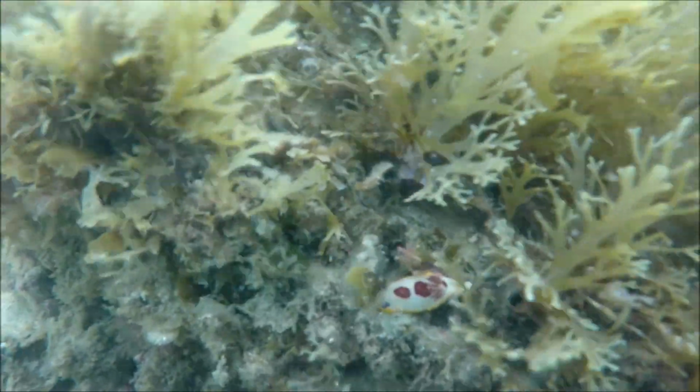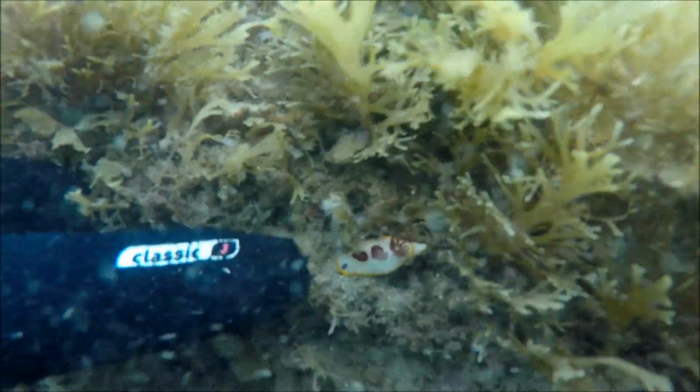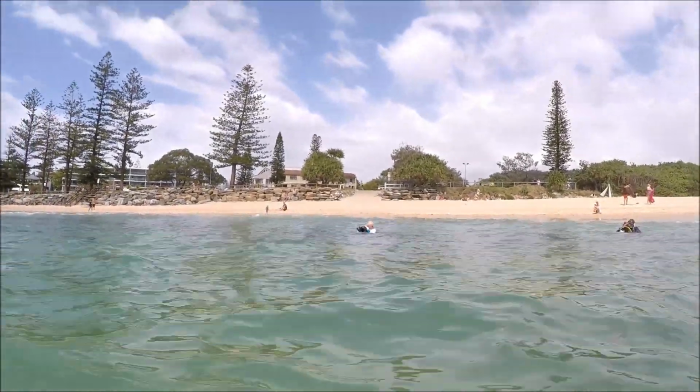Obviously, this little nudibranch didn't get the memo that everybody was moving out for the day, and this was pretty much the only marine life that we spotted. As we got into shallower water, the visibility dropped even further, but that was okay because we were right at our exit point.